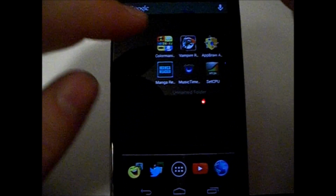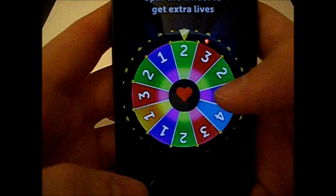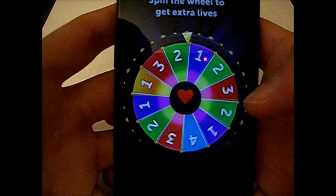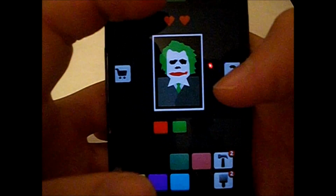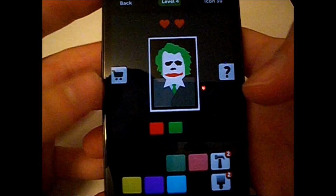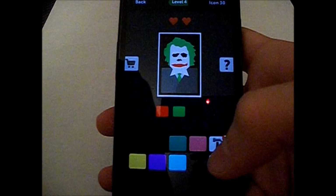So the first app you might have heard of already, you might not have. This is called Colormania. This is kind of like 4 picks 1 word. You get nice music to go with it. So you can spin this wheel, and what they mean by lives, it's kind of obvious. You get lives, so we just got 2 more lives. And what the lives mean is every time you get something wrong, you lose 1. So you have to wait time, or you can buy them. So it's a free to play, and it's a freemium game. So it's like Candy Crush. So you have to be good, otherwise you're going to be paying a lot of money.